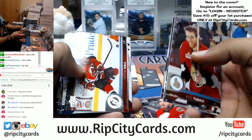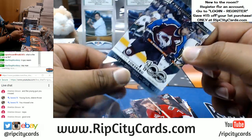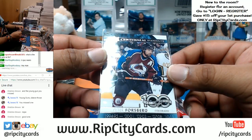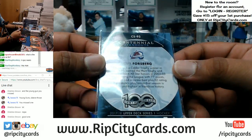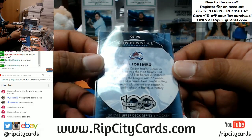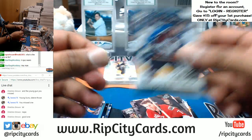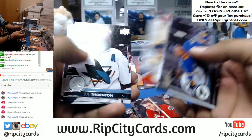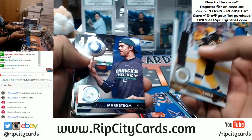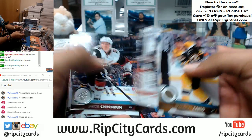Alright. Centennial Standout of Peter Forsberg for the Colorado assholes? I don't know. What team is that? Doesn't say, motherfucker. It's for Colorado. I know that. But I don't know the team. Sorry. I tried to sound all cool. So that's what I get. All right. I will say that the Avalanche. How did I not get that? Like a short print or something? Not that I would know, but.